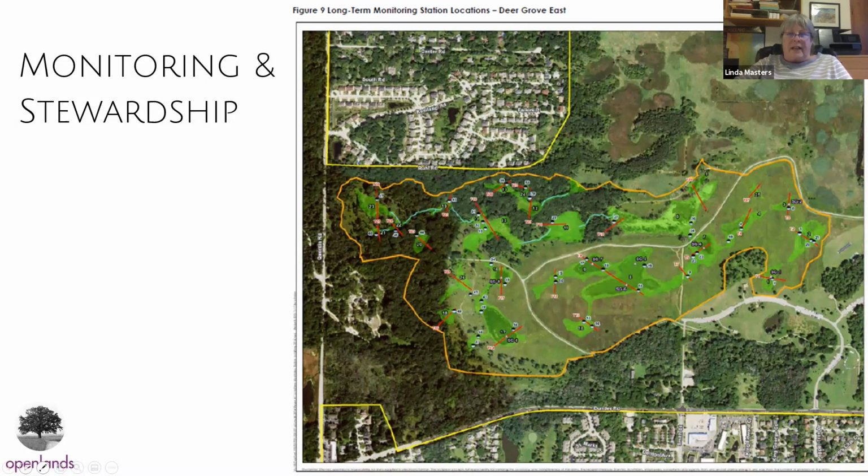Very, very soon after that, I think the year after that, we had a volunteer recruitment day. There was a pretty good volunteer group on the Deer Grove West, which is to the west of this project, but we needed to expand that volunteer group and get people. There was no volunteer group on this side of Quentin Road, on the east side. So we had a recruitment day. We got lots of people very interested, and they started doing work days.